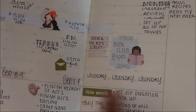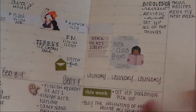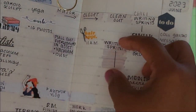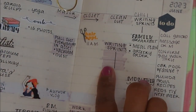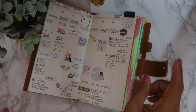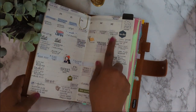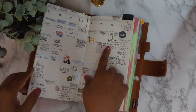And because I was cleaning out the closet, I was sure that I was going to have a bunch of laundry to do, which I did. I didn't do laundry on Sunday, but I did laundry on Friday and Saturday. And that was just blocking off time on my Saturday morning to do the writing sprints. But I am super happy with the way that things turned out.